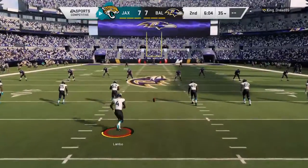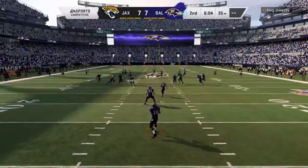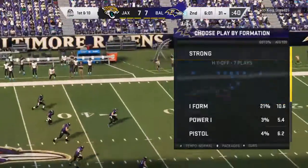Each team has scored, 7-7 here as the kick's away. Fairly short kick, taking it to 14 here. And they're going to start this drive in pretty good shape as they get it up past the 30.